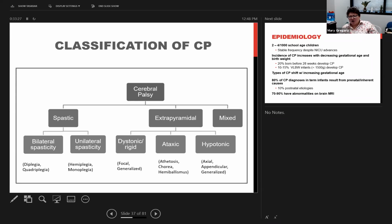With extrapyramidal cerebral palsy, it's a lot harder to assess, but you'll be looking at quality of movement. These are kids that can be hypotonic throughout their lives. They may have dystonia. They may have ataxia. You may see this choreiform type movement. You may see hemiballismus. All of these kind of bizarre type movements can be completely unwanted and can interfere with the quality of their movements and their ability to perform their daily lives.